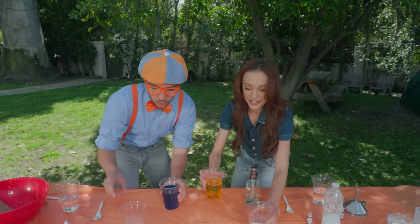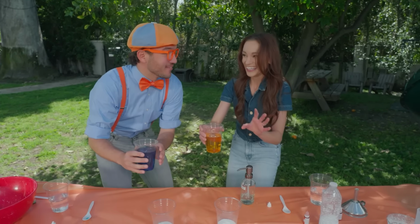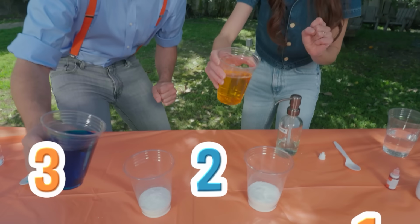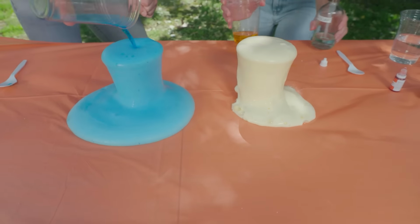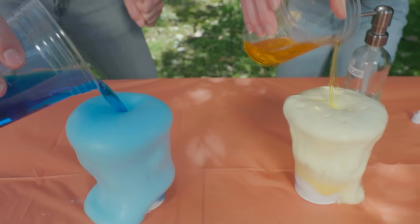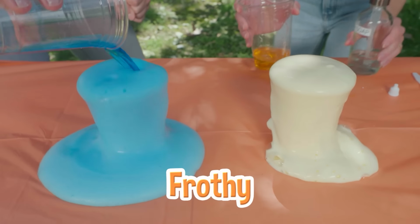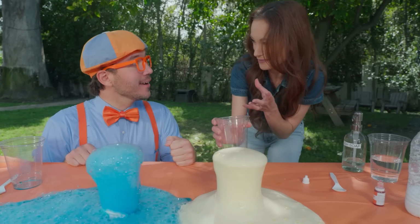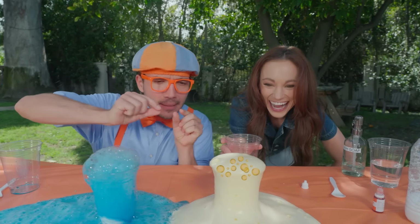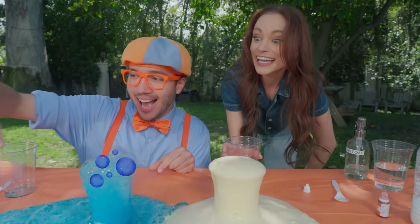Okay. Okay, here we go. Ready? 3, 2, 1. Whoa! Check it out! Look, do you see how mine looks a little bit more frothy? Whoa. That's the soap trapping those carbon dioxide bubbles. Yeah, it looks like yours has a lot of teeny bubbles, and I have really big bubbles!